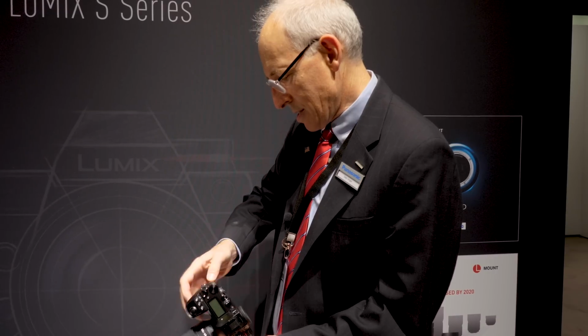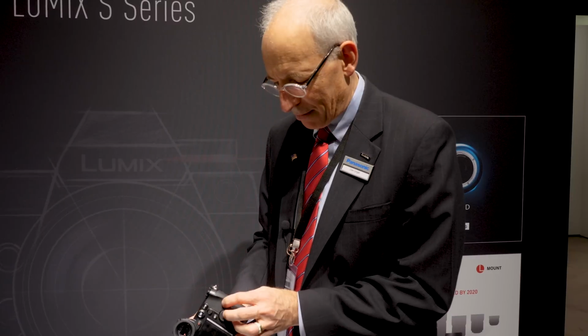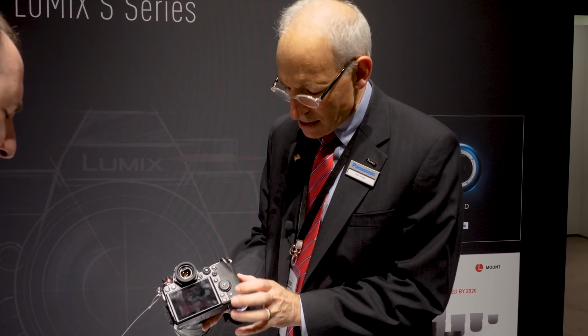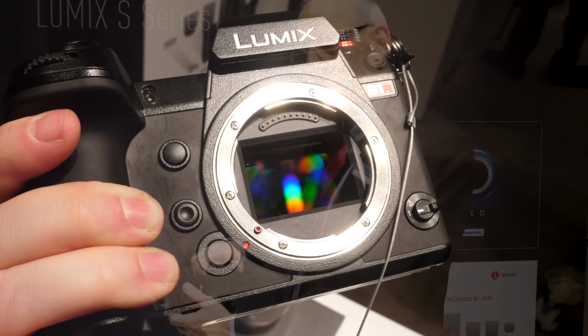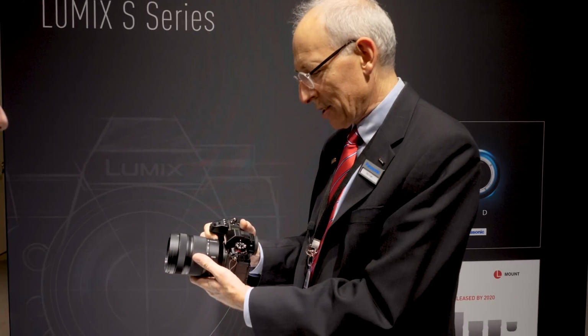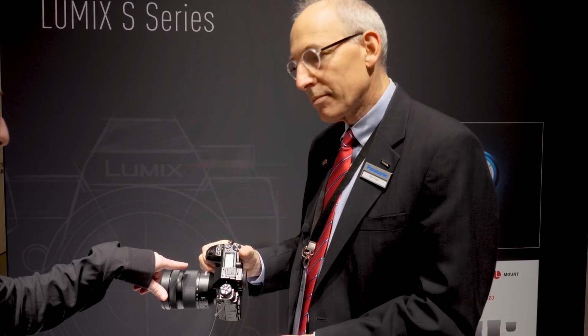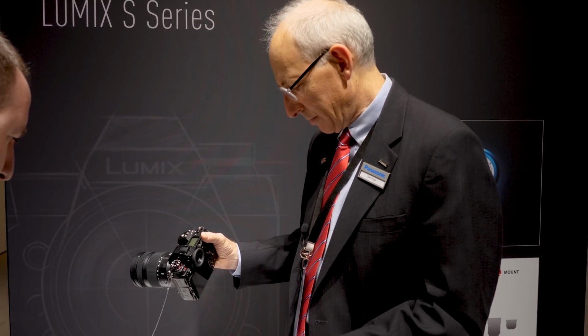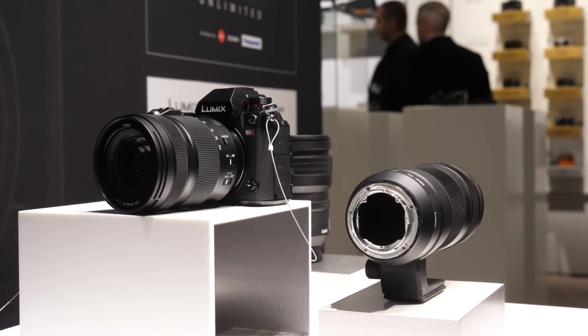It's both XQD and SD cards, right? Correct, yes. I'm having a little bit of a problem opening this up. Maybe it's locked because it's a prototype or something. Very possibly, yes. But this is a form factor that's a little larger than the GH5, and it's balanced well. In terms of the lenses, you announced the 24-105, the 70-200 millimeter, which we have here, and this is probably the 50 1.4.